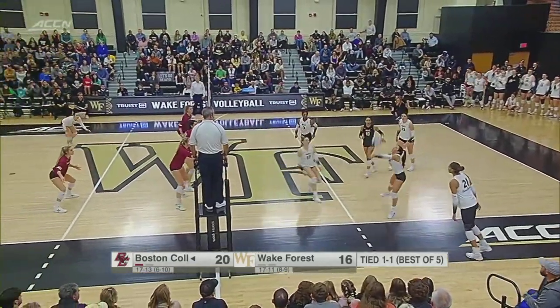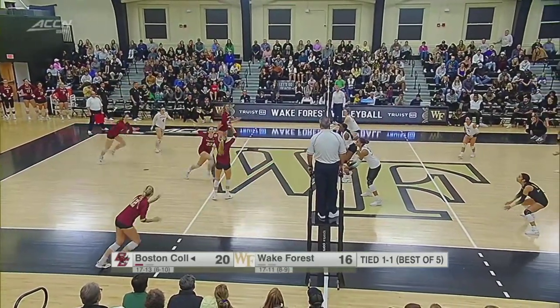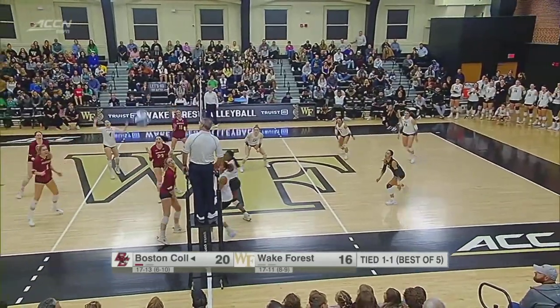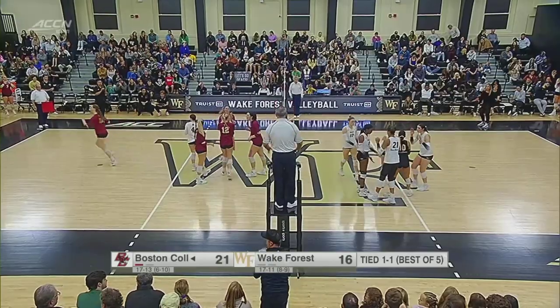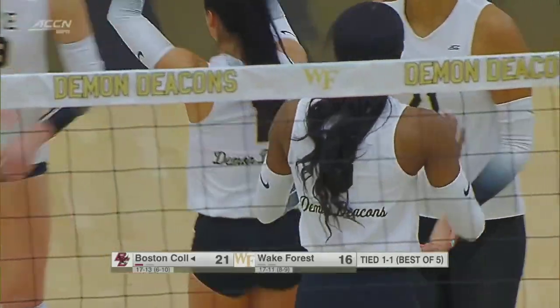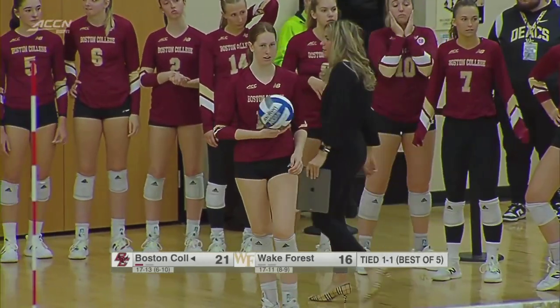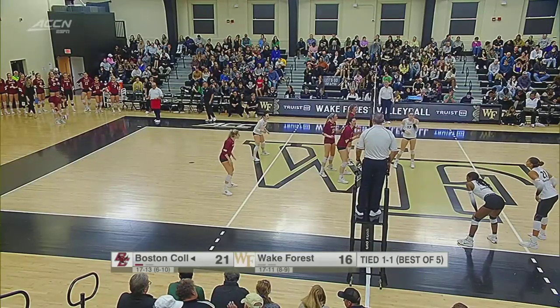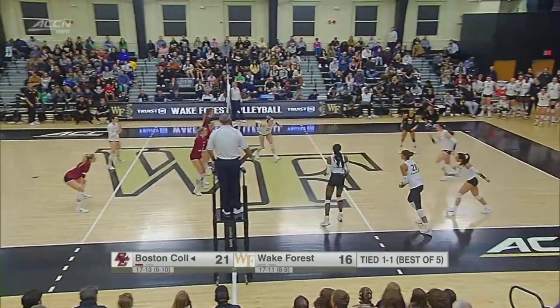Ross gets it just over top of the net. Knocked out of bounds. Last touched Wake Forest. BC gets the point to make it a 5-point lead. And again, even with Ross in the back row, there's no rest for the wicked because she's still been so efficient from the back line.